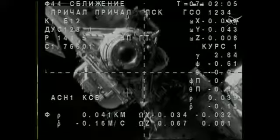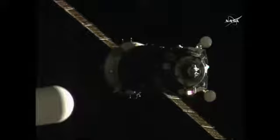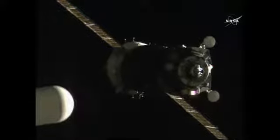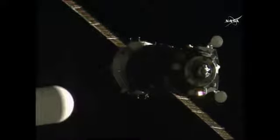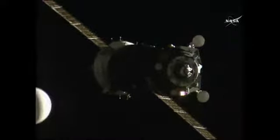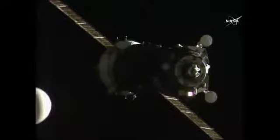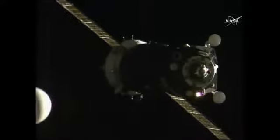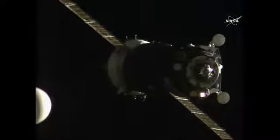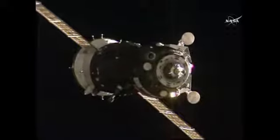That call indicates that the brand new LED light, basically a new headlight on the Soyuz spacecraft, was turned on to illuminate the docking target for situational awareness, and the docking mechanism is powered up. The target is in the center of the screen. Visually, the range is 30 meters. We copy. Moscow copies.